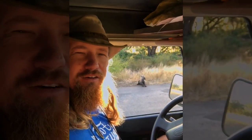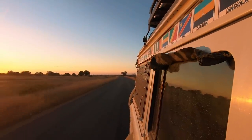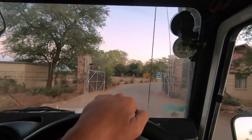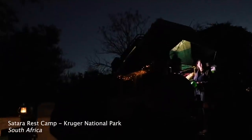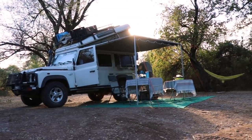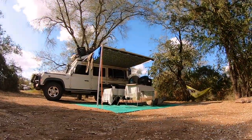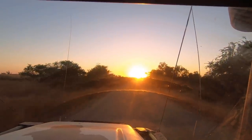We are just south of Olifants and Balule, on the way to Satara. By the time we reached Satara, we had been in the Kruger for more than 2 weeks, and we found a rhythm of relaxing and game viewing. The Kruger was good for the soul.